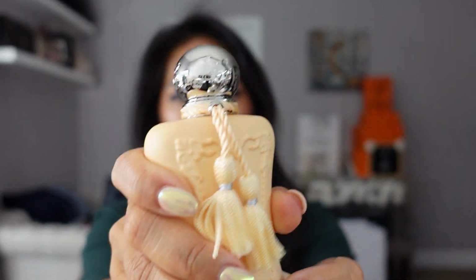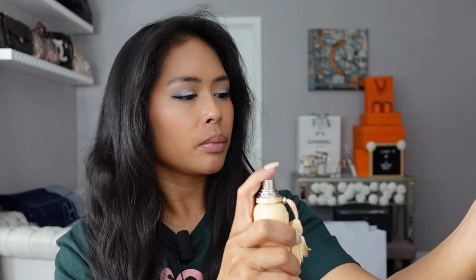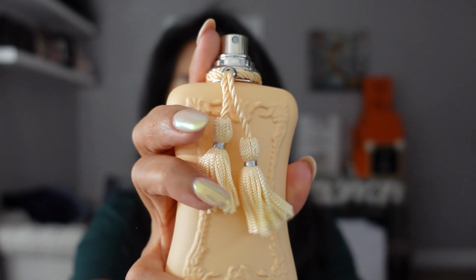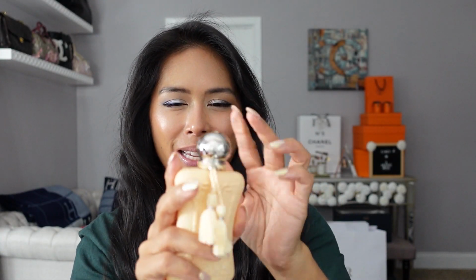And let me spray this. Here's the cap. I'll spray this. Very citrusy, very summery. I love the little tassels. Ooh, it matches my nails. So that is Cassili. So if you think Delina is maybe a little too tart, this would be good.